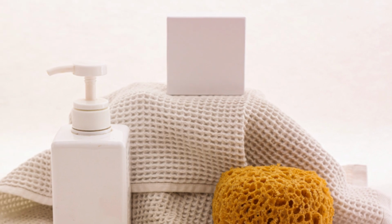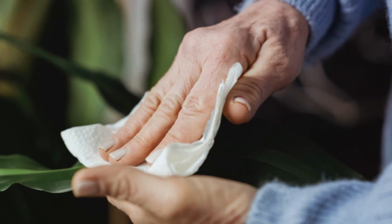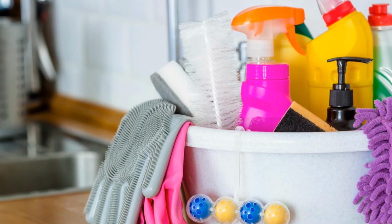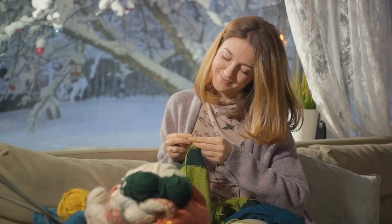For hygiene and cleaning, we're spending $35 on more soap and cleaners and disinfecting wipes. In a survival situation, maintaining cleanliness can prevent illness, and these items will help keep you and your environment clean.